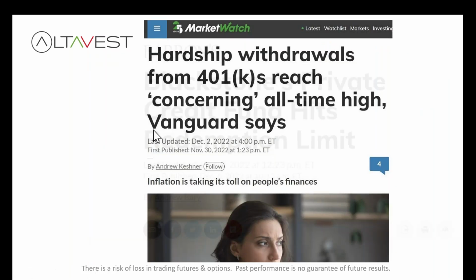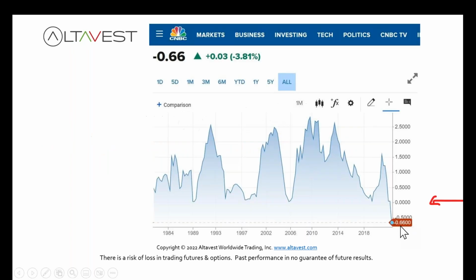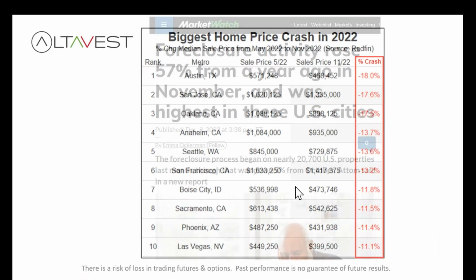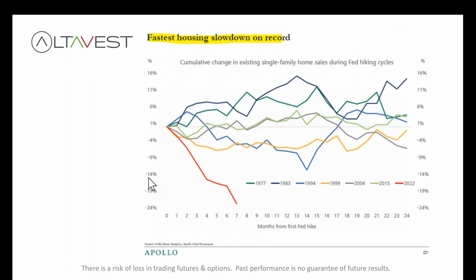Hardship withdrawals from 401ks, Blackstone limiting withdrawals, yield curve here. Look how negative that is. That's maybe the only thing you really need to pay attention to. That's really a harbinger of bad things to come. Housing, on and on and on. Foreclosure activity, home sales down 40%, most on record. Fastest housing slowdown on record.